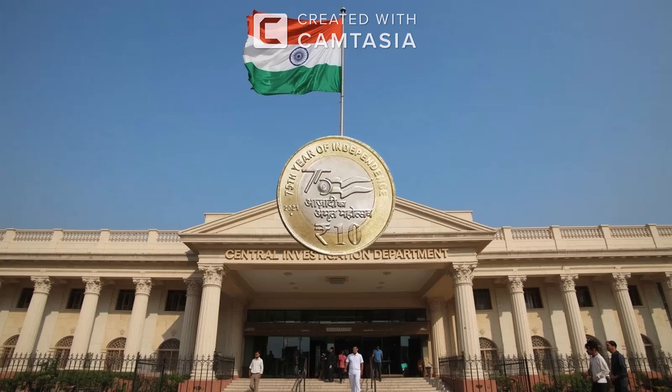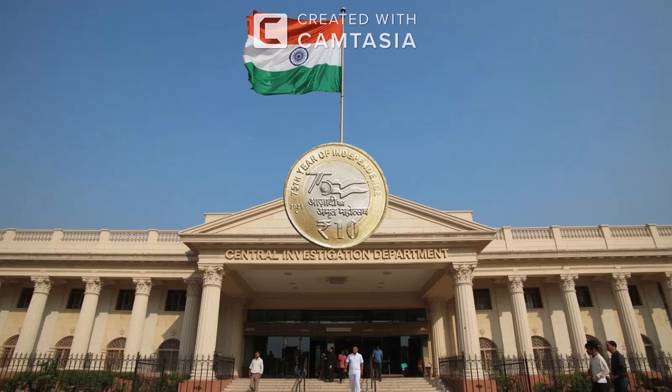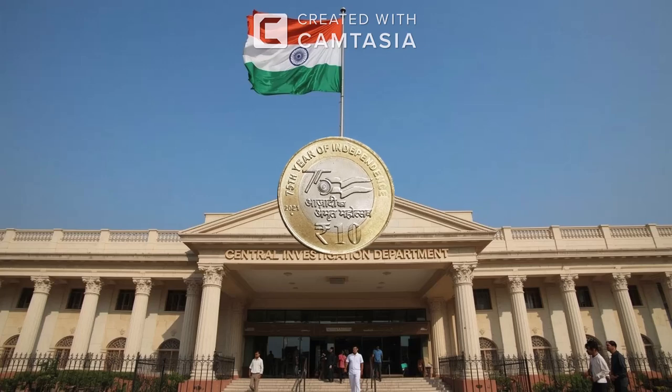If you ever come across this coin, take a moment to hold it and observe it closely. Notice the details, the weight, the texture, and the design. Think about where it might have come from and where it might go next. This simple act of observation can turn an ordinary experience into something meaningful.